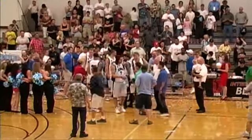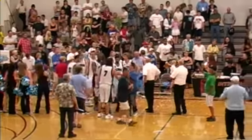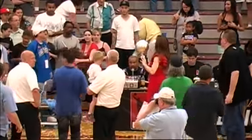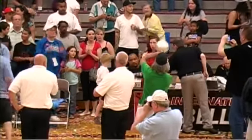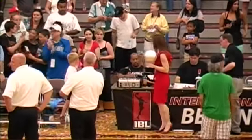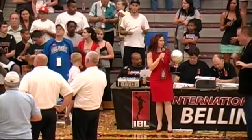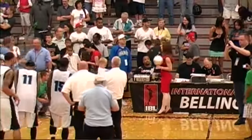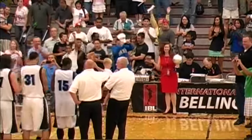Fans have come out onto the court to celebrate this one. A decisive second half for the Bellingham Slam, and smiles. Coach Riddenauer with a youngster in his arms. I don't know for sure, but I'm assuming a grandchild in his arms as they gather around the team. Now they're going to get in the picture here with the championship trophy. And there's the commissioner, Charlene Graff, asking the fans, how proud are you of the Slam?